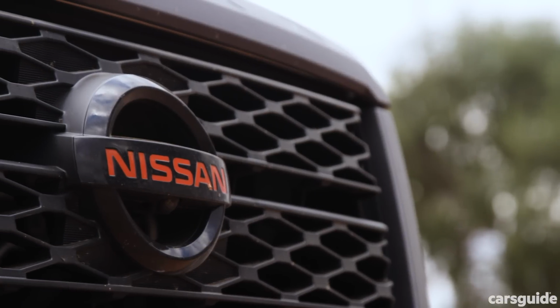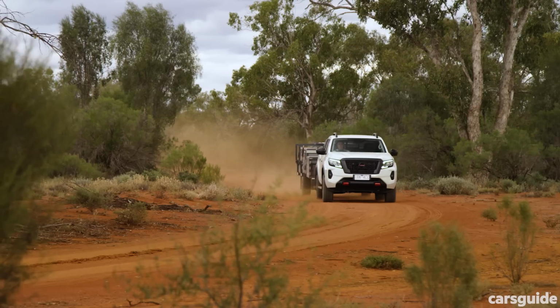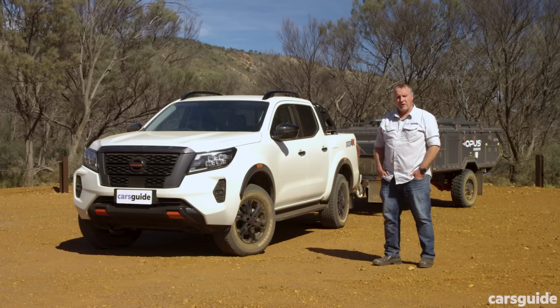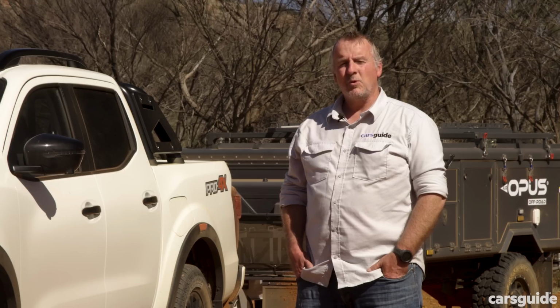The Nissan Navara Pro-4X has certainly proven itself on this multi-day long distance test. And remember, we were towing a 1.5 tonne camper trailer the whole way. I reckon you could do a lot worse than have a Pro-4X on your shopping list for a new four-wheel drive ute.